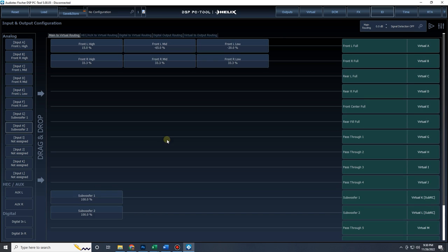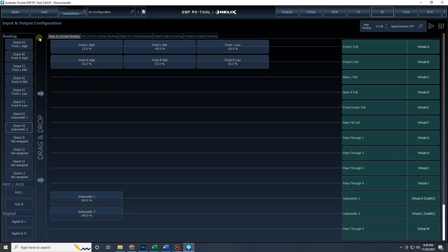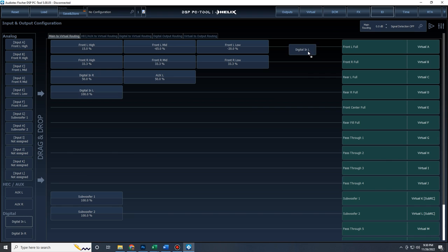Now from here, this is our analog input, our main input. On your main input, you can actually use auxiliary, you can use digital, you can actually sum them as well. It's actually pretty neat. You can use digital inputs, analog inputs, auxiliary inputs on any given virtual channel. Pretty cool, in my opinion. I don't know any other processors that really allow that.